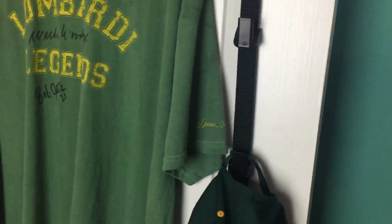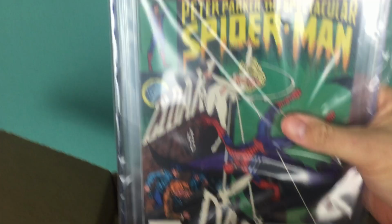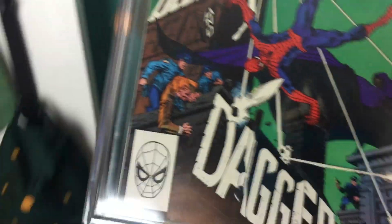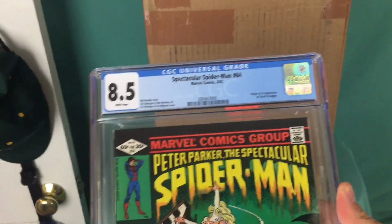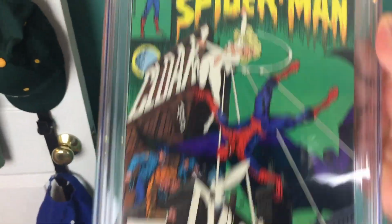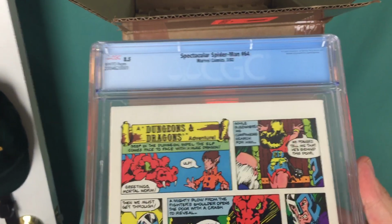Next is Spectacular Spider-Man 64. This is first Cloak and Dagger, 8.5. And again, I bought this one off of eBay. I knew that it was probably not a tip-top book. I knew it was probably a very fine plus. Actually, I think that's what it was listed as, and they hit the nail on the head. But I still wanted it graded. I really liked the series a lot, and so I decided to get this graded.